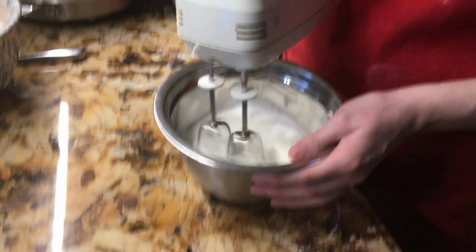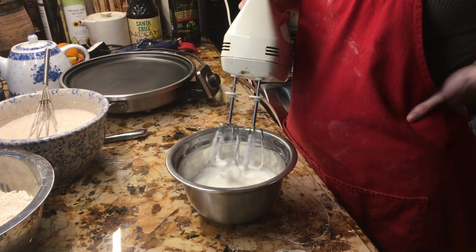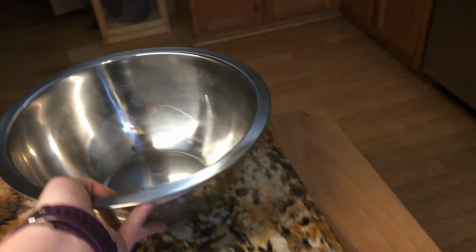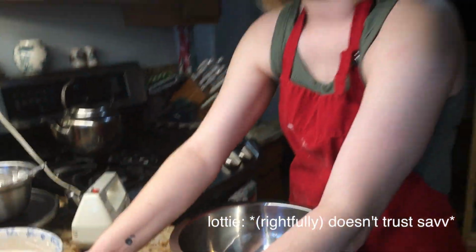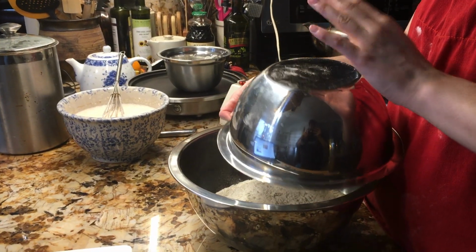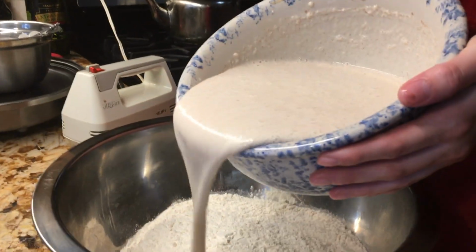Still too liquidy. Perfect. Woo! I need the larger bowl, actually. Thank you. Look at this gong mode. We are going to put the flour in here. Not what I was trying to do. I'm gonna start pouring this in a little bit at a time.